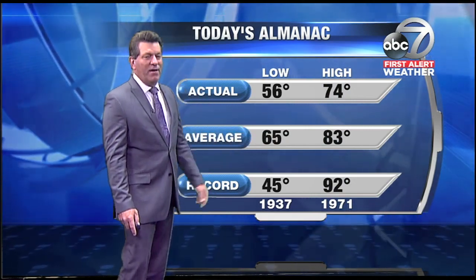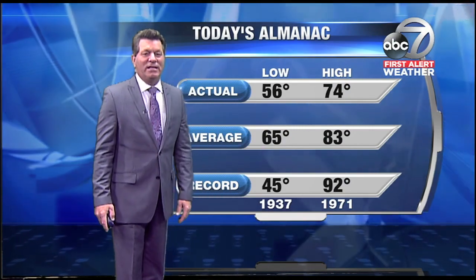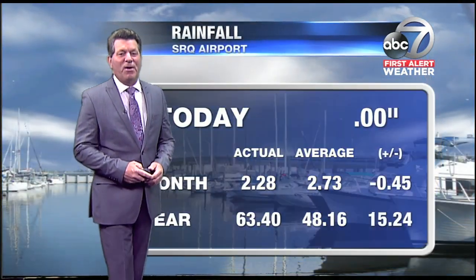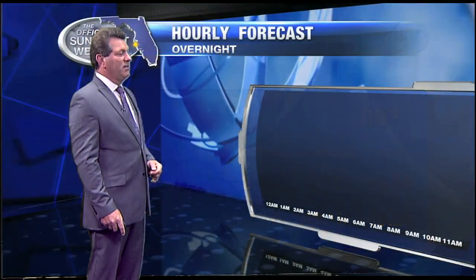Reverse these two numbers for an average. Normal low at 65 degrees and 45 the record set back in 1937. No rainfall to report today. We're doing pretty well for the month and well above average for the year at 15 inches plus.